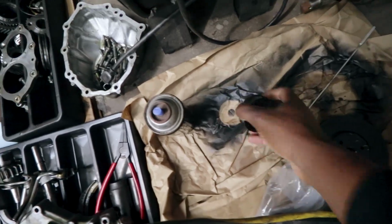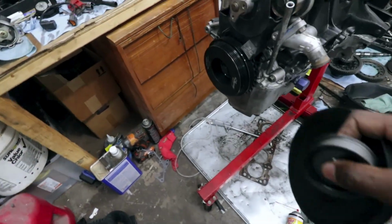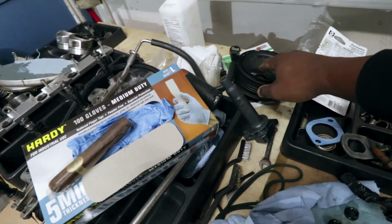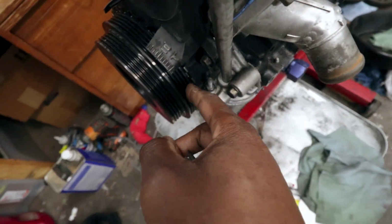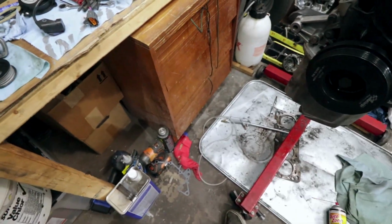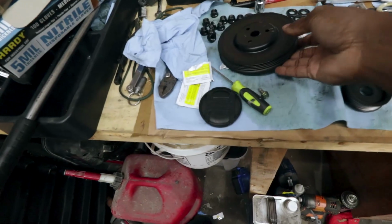Got some pulleys here. I mean, it's boring stuff, but it's important stuff. Since I swapped pulleys, the old pulley was a V-drive pulley. It squeaked all the time, always came loose. The new pulley is obviously a ribbed design. So in order to make that work, I had to get an alternator pulley that is ribbed, as well as a water pump pulley that is ribbed. So got to repaint it because I scratched it after painting it. But anyways, gotta get those guys on there. Not a big deal. Small stuff.